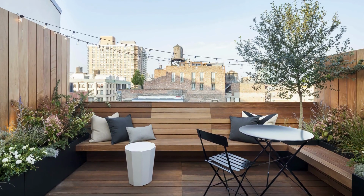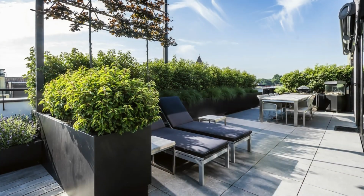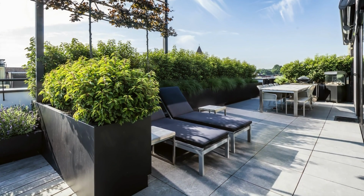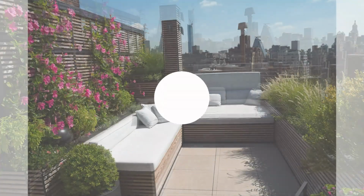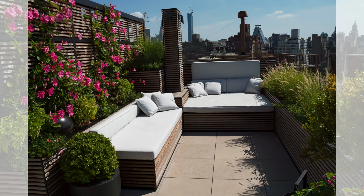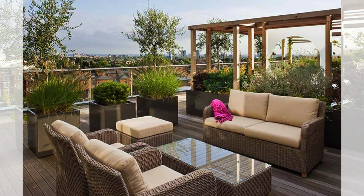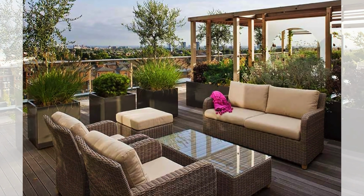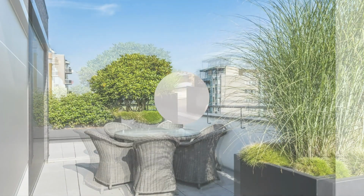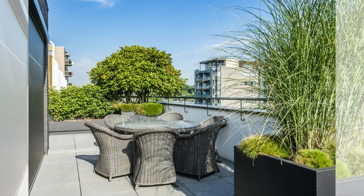As we explore these rooftop terrace garden ideas, keep in mind the importance of weather-resistant materials. Since rooftop gardens are exposed to the elements, choose furniture and decor that can withstand the sun, wind, and rain. Opt for materials like teak, metal, or weather-resistant wicker to ensure your outdoor space remains stylish and durable.